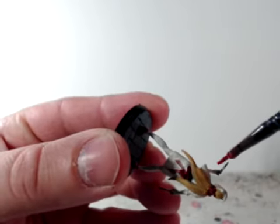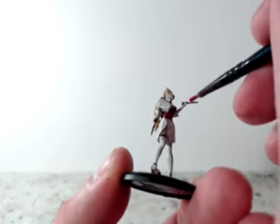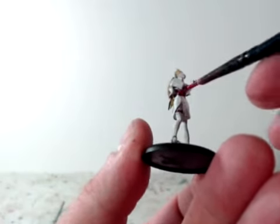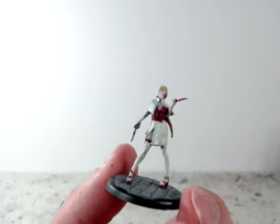The key with a lighting effect is to have some of your white showing through. And that got onto the hands. Just absorb that real quick and put a little bit there. Okay. Apply to the other, and there'll be one more layer of shading to do.